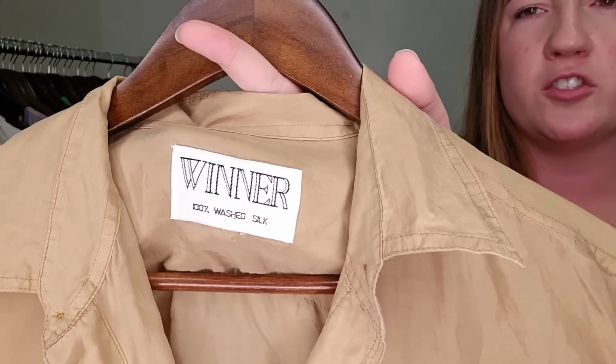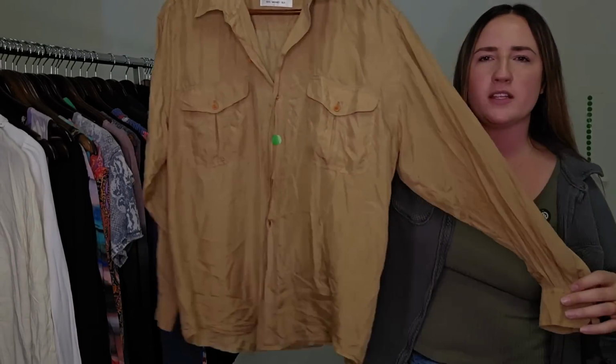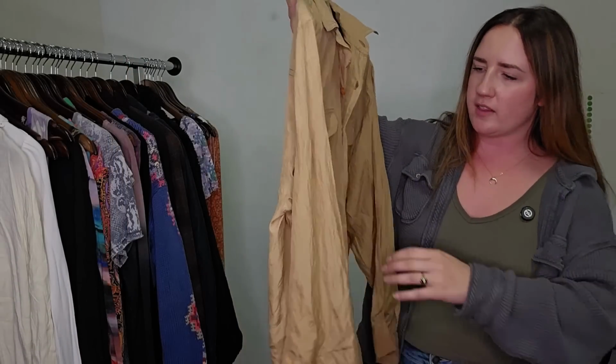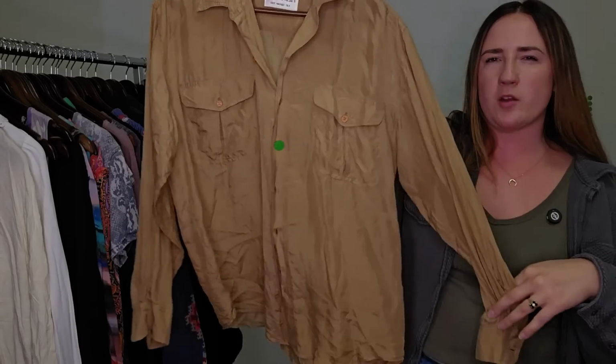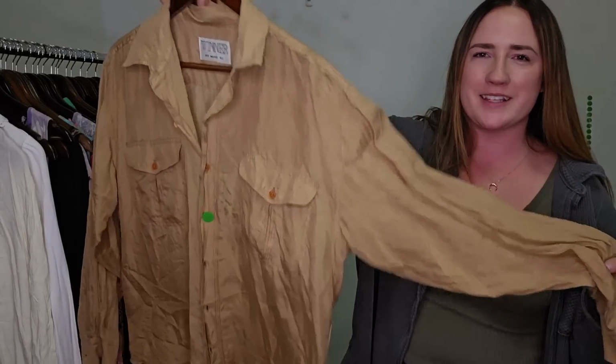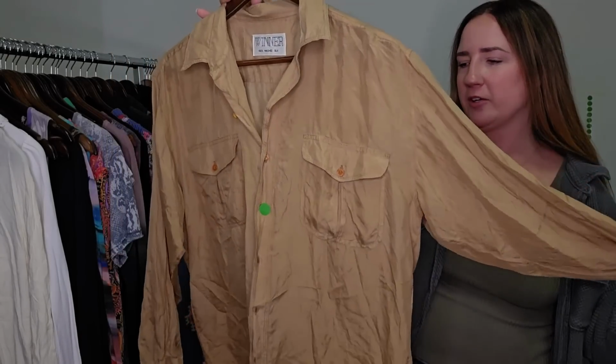This one was more of a factor stacking piece. This is just a vintage label silk top, and I just can't really say no to silk at the bins. Oh no, the button's slightly cracked. I may or may not list this, but what I was trying to say is silk at the bins, I'm not going to say no to when it's in great condition.